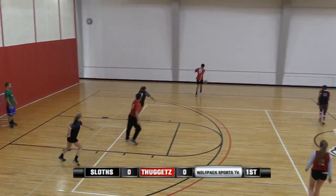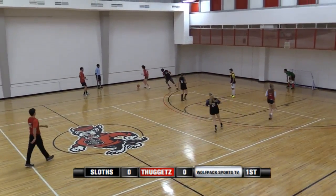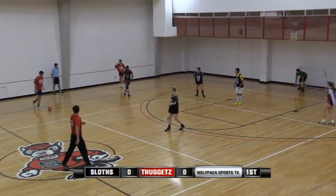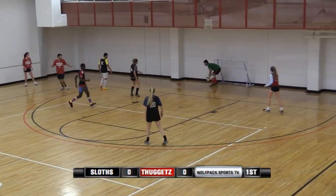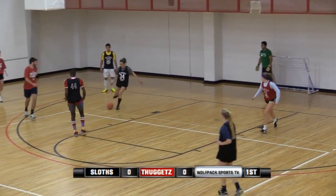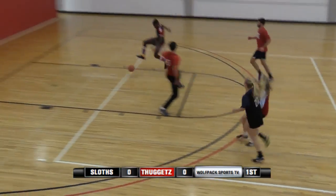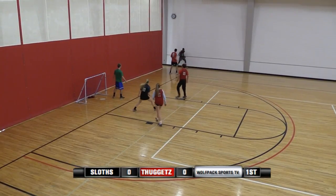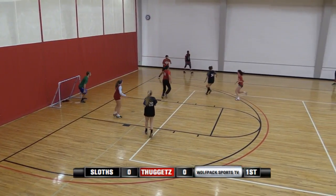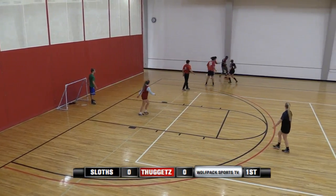She can't handle it though, and it's brought back again by the Thuggetz. Up they come. They got a good chance brewing here, but a good job by the Sloths to get back. Fake. Now he's going to take the shot left-footed, off the hand of the keeper and deflect it away. Sloths are going to bring it back again. They've got another chance. Oh, and the pass is just long. In the corner now, the Sloths still possess it. Back out. Bad touch, almost taken away by the Thuggetz, but kept by the Sloths.